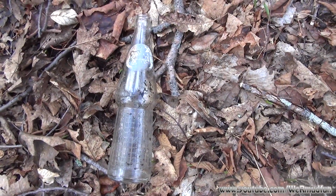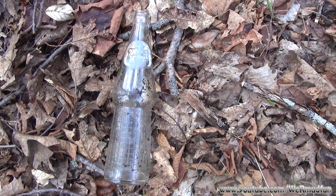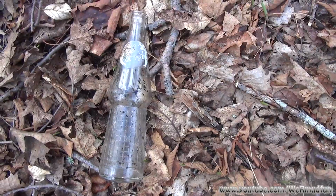Canada Dry bottle from 1980. 34 years old. Heavy, heavy glass too.